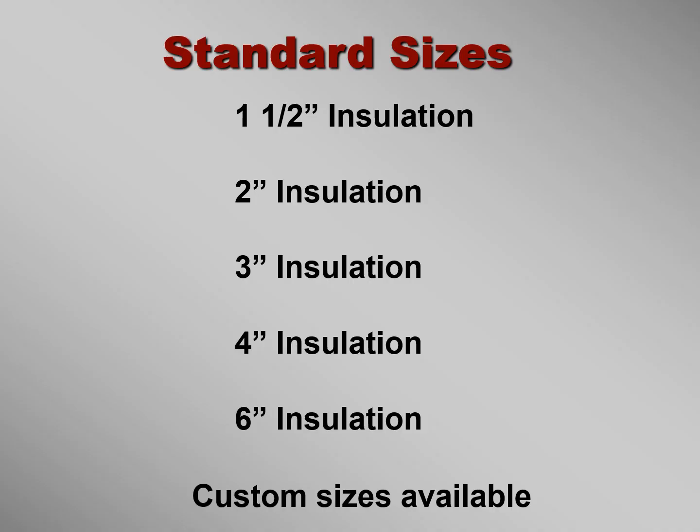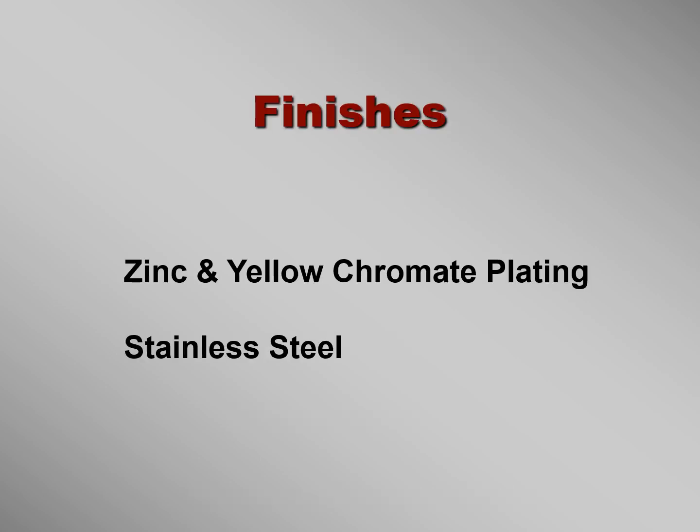The Stand-Off MPV bracket is offered in these standard sizes: 1.5 inch, 2 inch, 3 inch, 4 inch, and 6 inch. Custom sizes are available though. We have made brackets for 3.5 inch insulation, 5 inch insulation, and 8 inch continuous insulation. The finishes that we offer for our Stand-Off MPV bracket are zinc and yellow chromate plating and stainless steel.